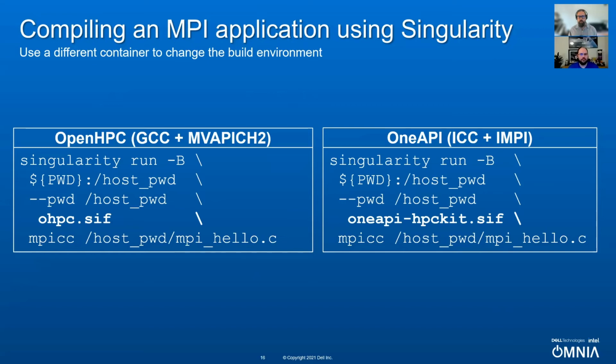And now what I want to show you is on this one system, I can say, I'm really comfortable with the OpenHPC project. I really like the way that they work. I love the way that the packages and all of the libraries are provided. And so I want to use that. So I can just create a Singularity image of that container, and I can use the mpicc inside of that container. And the OpenHPC one is GCC with MPICH2. It's a pretty modern GCC, which again is something that I don't typically get on my host system.